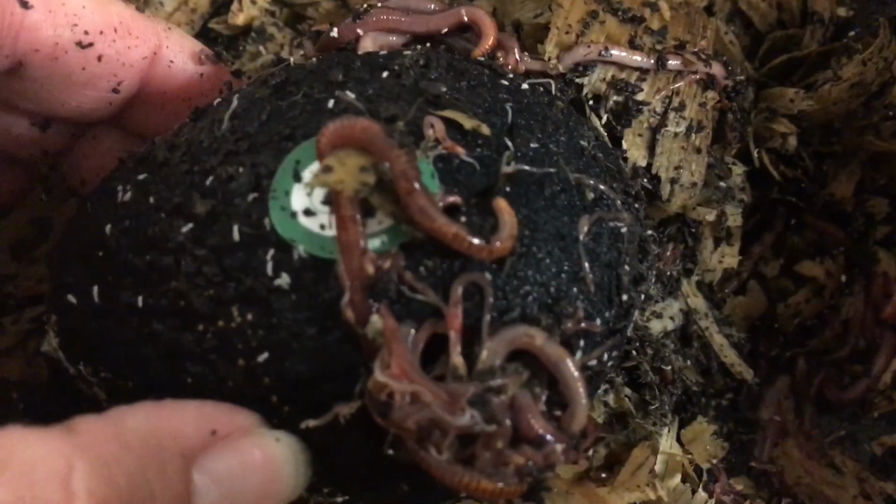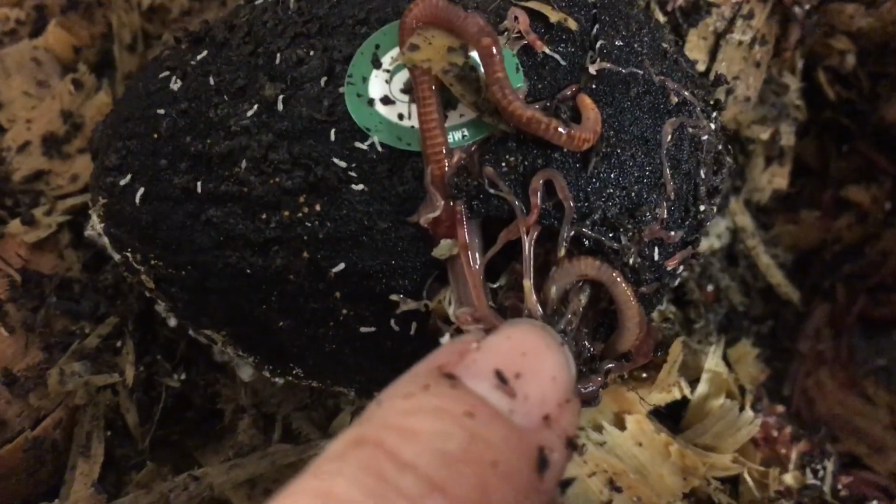They're looking good. They really are. These worms are looking good. I'm going to put them up for sale again once they catch up a little bit. Avocados take forever, but look at that. They love it. So you can see there's all different sizes here. There's adults and babies down there in this thing.